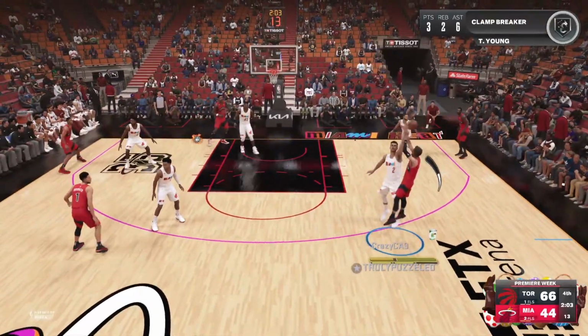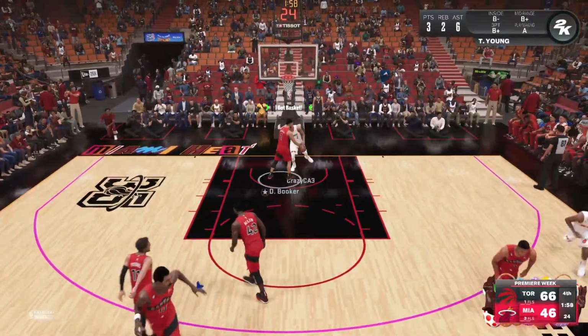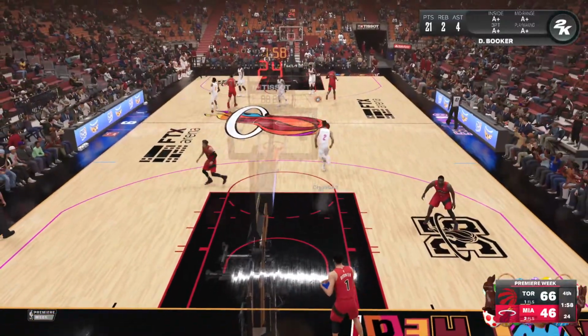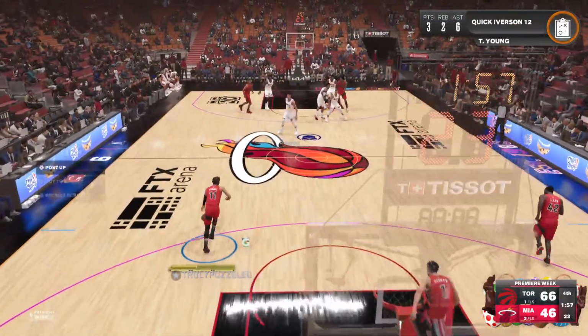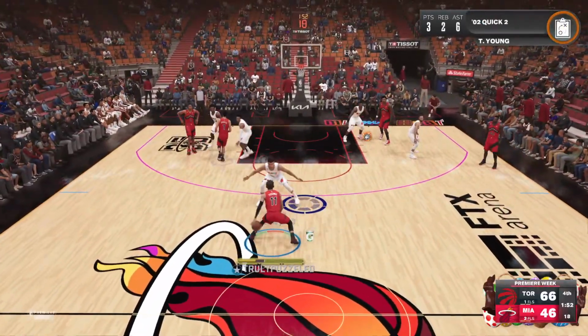Toronto working the ball around now. Porter with a block. They get it back. Looking to get it going. And finished off by Porter. A high-level athlete with great run and jump ability. Porter finishes well in transition.